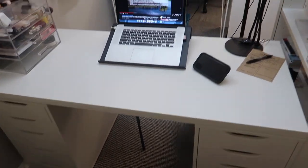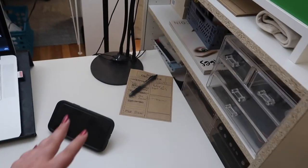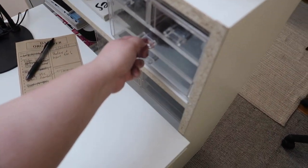Okay, so here's the new setup. The top now just has so much more room. It's awesome. It's exactly what I wanted. I actually set up one of the acrylic drawers to be on this side of the bookshelf so I can reach it from this side. And here's where I'm gonna keep all of my electronics for like editing and whatnot.